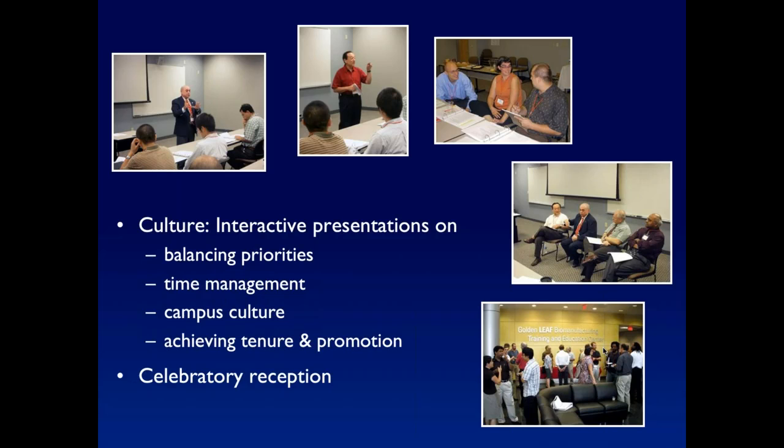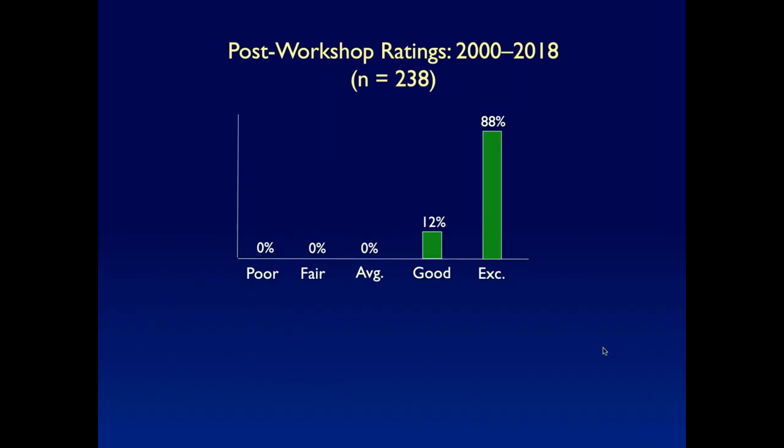We have some assessment of this work. So at the end of every workshop, at the end of the 4 days, we ask the participants to rate their experience, and 88% give it a rating of excellent, the top rating, 12% good, and in all of these years with 238 responses, we have never had a response rating the workshop as anything less than good.